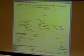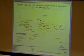Anyway, here's a map that was produced from a special report by the IPCC on carbon capture and storage in 1995. This shows all the activities related to CO2 and CO2 injection around the world. Looks impressive. Looks like there's lots of activity going on. Turns out that many of these things are very small-scale activities. The 2 I just told you about are here.